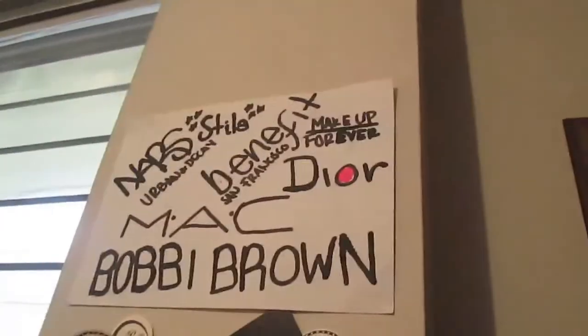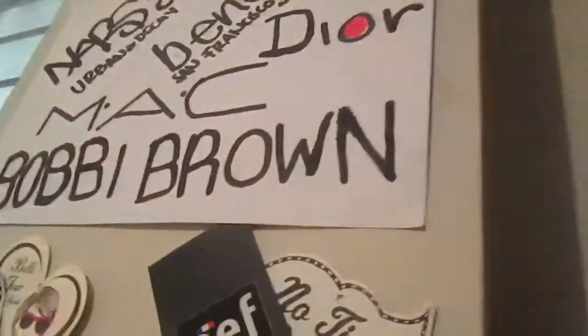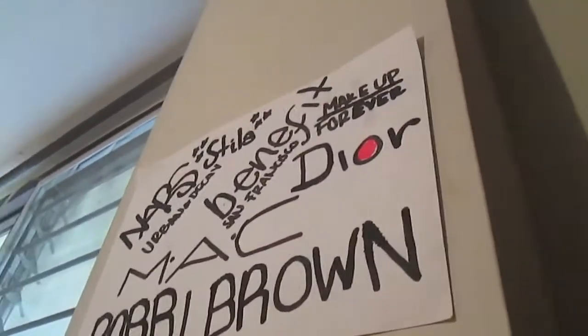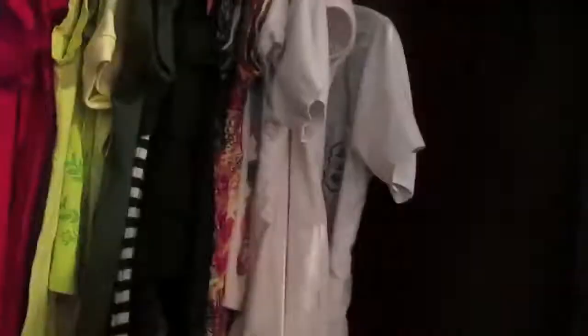And up here, I took the idea from Syllababe 09. And it just has a lot of different high-end brands. And I love them. I forgot Too Faced, which is a fail. So going into this closet is like the messiest thing ever. So we're just gonna concentrate on the things on top.